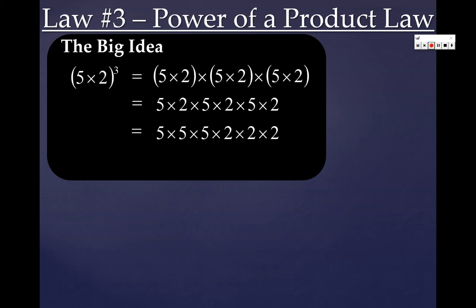This 5 times 5 times 5 becomes 5 cubed, and this 2 times 2 times 2 becomes 2 cubed, and now I'm ready for this new law. Can anyone jump from this line up here, 5 times 2 all cubed, down to this line and just say, oh, here's what you do? You don't have to write that all out. You could just do this.